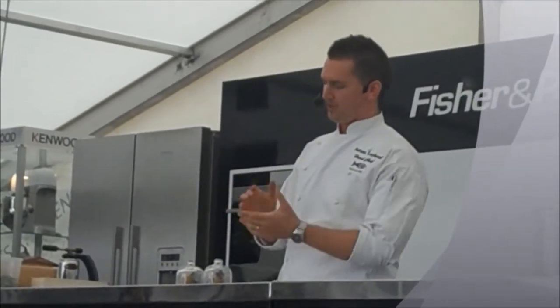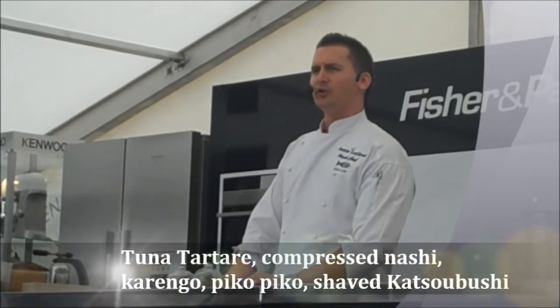So anyway, that's it, guys. That's the tuna tartare, compressed nashi, pico pico, cucumber, and so on.